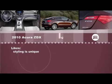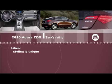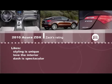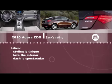First of all, the styling, I agree with you. There are certain elements of the styling I think are very unique. I like the back, I like the flowing silhouette look. Not crazy about the front of this Acura, not crazy about the front of most Acuras. So I'll go on record, and I have gone on record and said that. Also, I, like Lacey, love the interior. The dash is spectacular. It's beautiful, it's classy, it's nicely finished. It's all of those things, even on the base model.